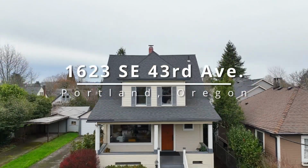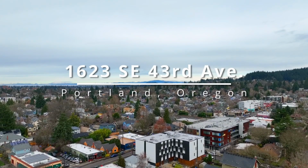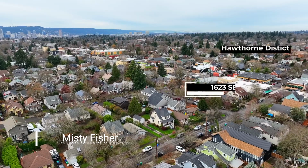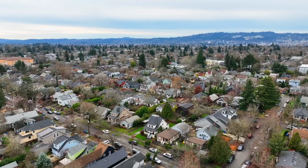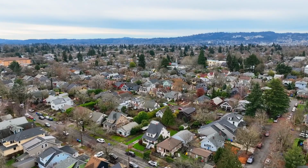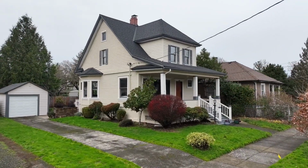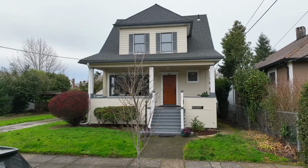This gorgeous Craftsman home is move-in ready and located on a quiet and friendly side street just steps away from the vibrant Hawthorne district. It offers the best of all worlds with all the character of a 1909 Craftsman home and modern updates. A wide front porch welcomes you home.